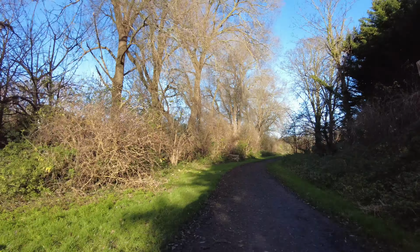But this is a well walked path. Look over there, I don't know if you can see that. Someone has hung some things in the trees, sort of wind sound makers, I'm not sure what they're called. Some kids, obviously. And we carry on.